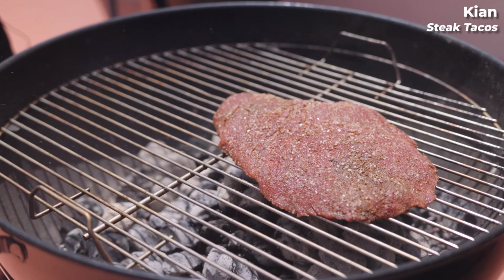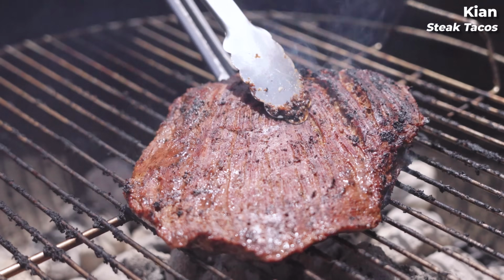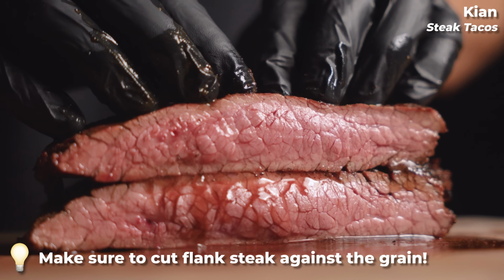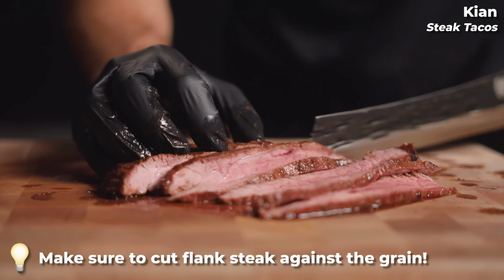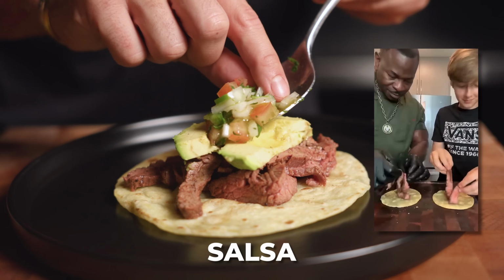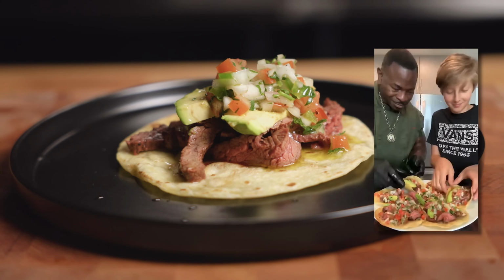Let's get it on the grill. Flipping frequently to get some nice color on it. And I'd say so far so good. Let's slice. A nice medium rare. When sliced against the grain, flank steak is super tender and I think underrated. Let's assemble. Beef, avocado, salsa, and lime juice. It's simple, but looks and smells amazing.